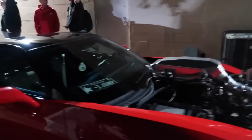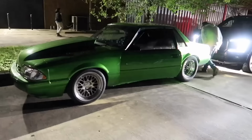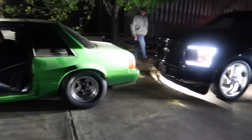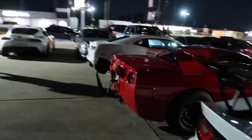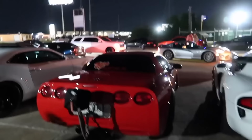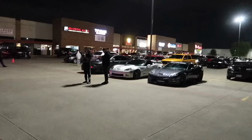Damn. Oh yeah, we saw him at that one night. Damn. I think it's crazy. Fox body is nasty. Sounds good. Look at the wing on this thing. Oh, Corvette with a parachute. More people coming in. Something's chopping over here. Is it that truck? Yeah. Check out what's over here. Oh, CTSV.